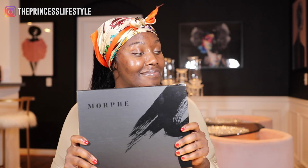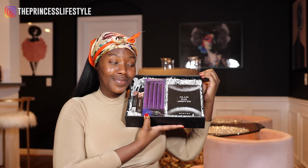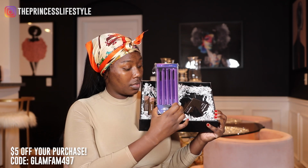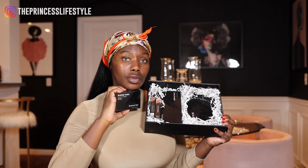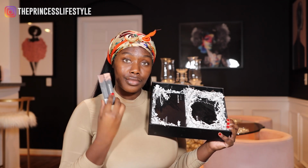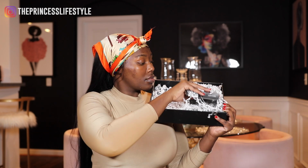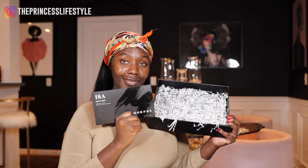Okay, so we are getting into this MORPHE brushes PR package. We have a lot of goodies in here. They did give me a code and I'm gonna leave the code right here. This is for you guys to use to get $5 off your purchase. They gave me some brushes, their brush kit, a blush kit, one liquid lipstick and one gloss. They gave me a shimmer kit, which is really cute, and an 18A eyeshadow palette.